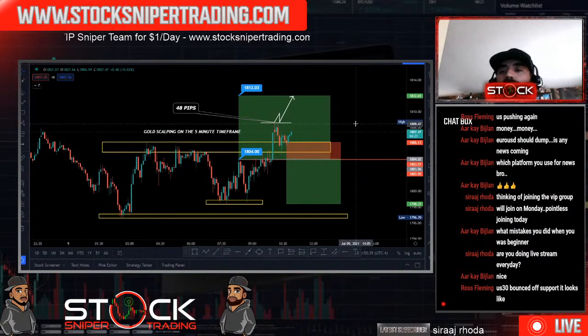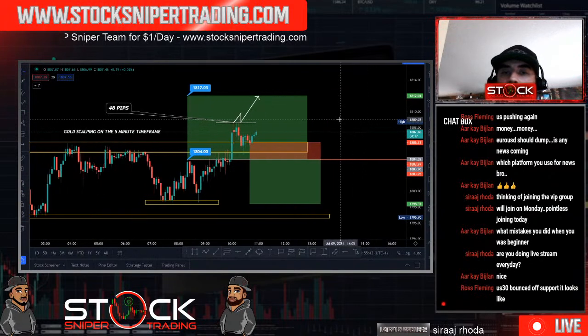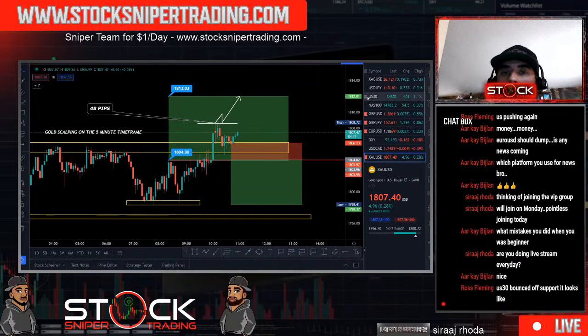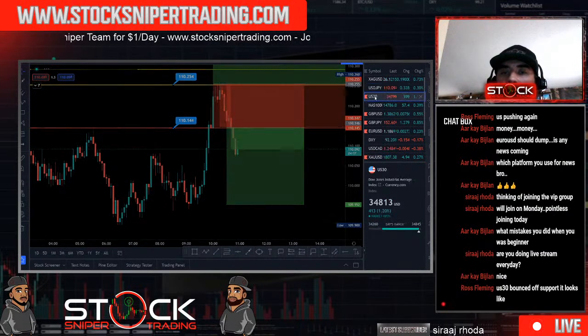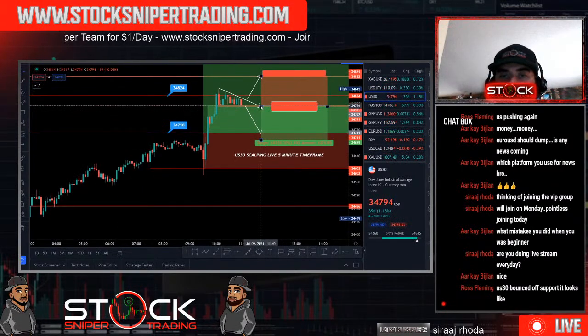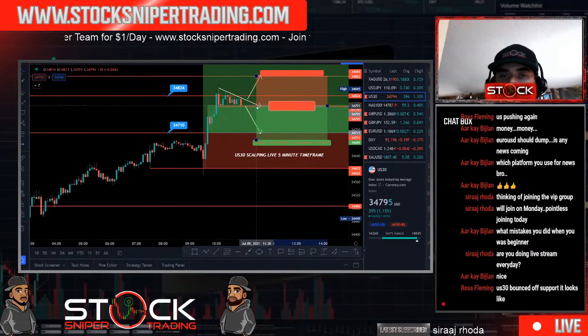Okay, so it's trying to push up. Let's check on US30 here. UJ found some support, okay? US30 is looking bearish here, so remember guys, this is that bearish entry if it's going to happen like that, alright? So we got to be patient with it.